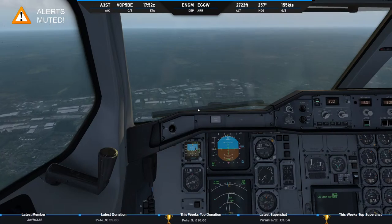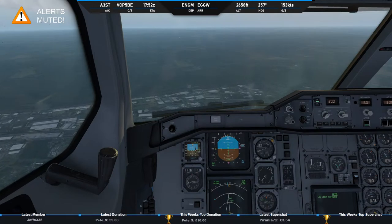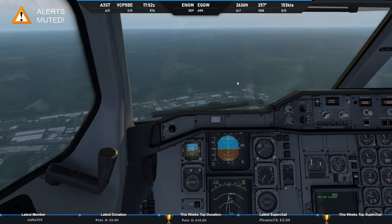Luton Tower, hello. Alpaca 5 Bravo Echo, ILS 25, 7 miles. Alpaca 5 Bravo Echo, Luton Tower, hello, continue approach runway 25 to 1 to the mile. Continue approach, Alpaca 5 Bravo Echo.